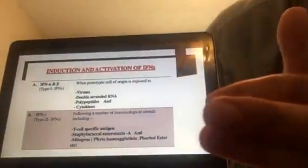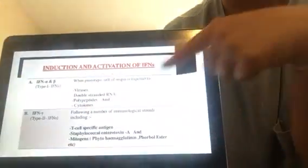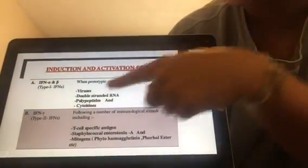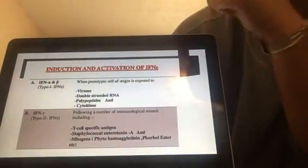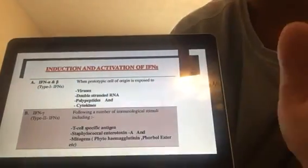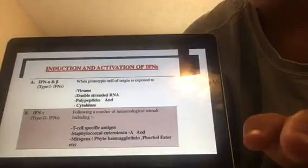And this is just another chart I put on here to show the differences. So this is alpha and beta, so that will be our type 1. And this is the gamma, which would be our type 2. And it shows the differences and what they play parts of. So T cell specific, which we just talked about, how it's more specific, and then this one isn't as specific. So those were the charts that I had to show you.